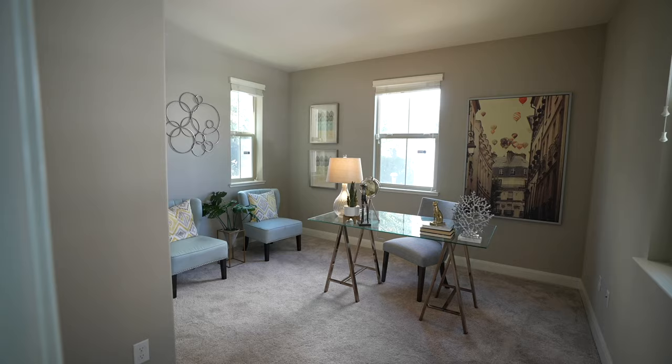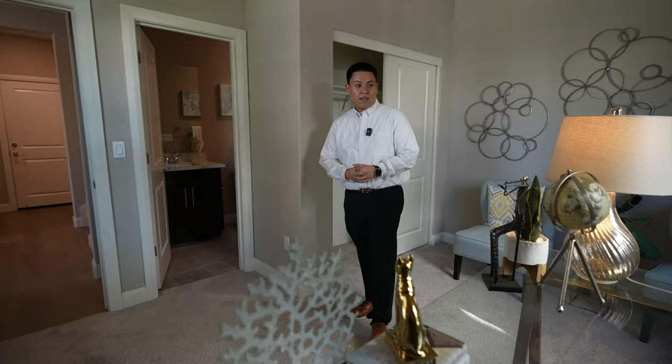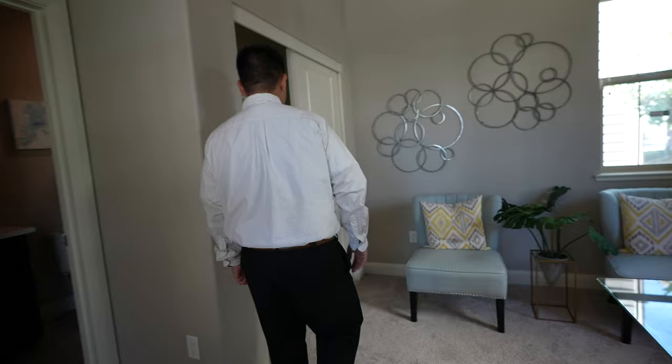As Allen said, this was built in 2016. You're gonna get the updated floors, updated carpet, kind of grayish tone vibes. This could be like an office for a big boss man. Not a little boss. Big man. We also have a closet right here. Just a decent sized closet, nothing too crazy.